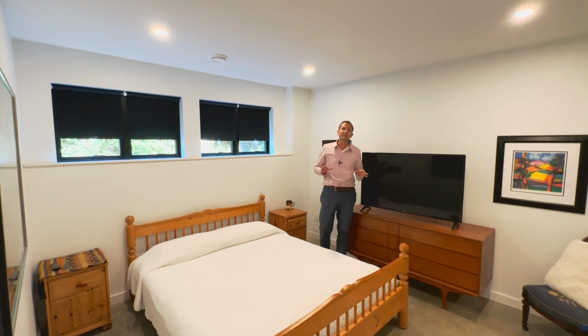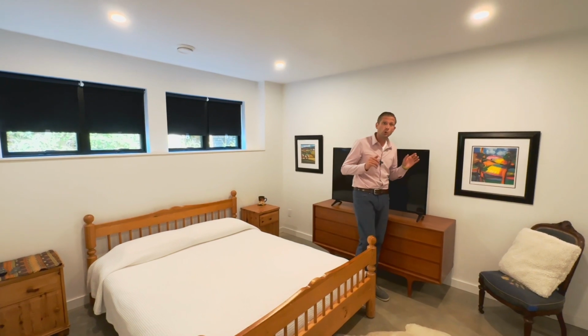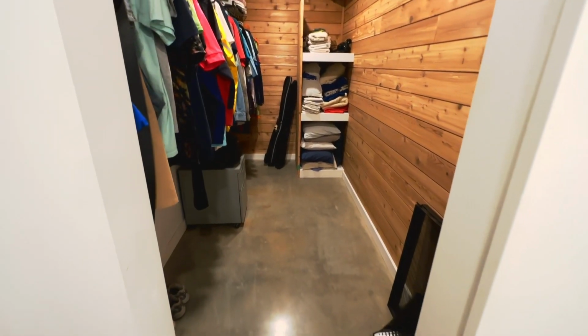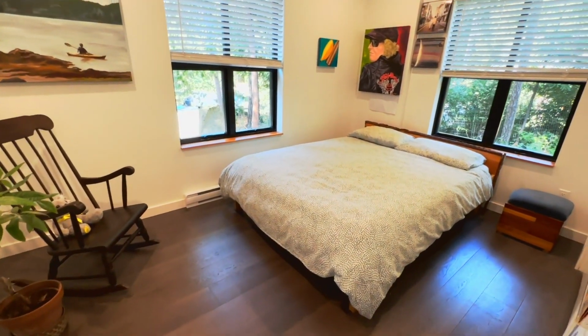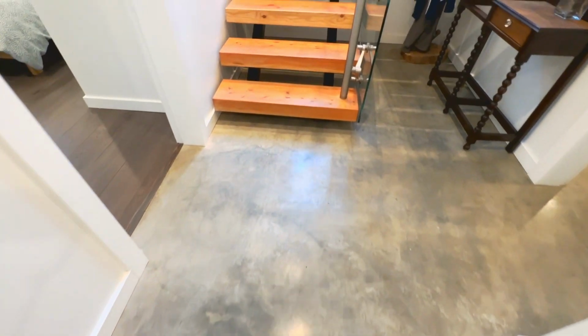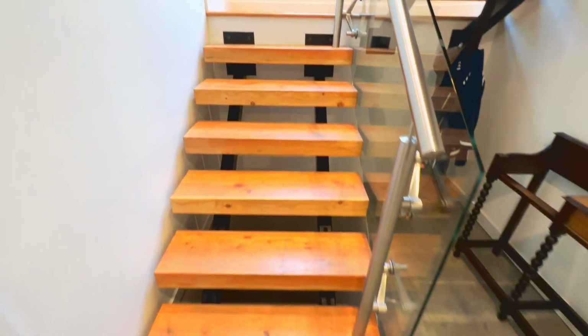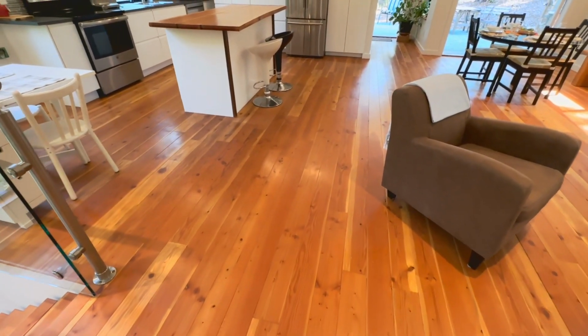The bedrooms are really spacious, and the primary bedroom has a massive cedar-lined wardrobe closet with wood milled directly from the property. The lower level has gorgeous polished concrete floors with a beautiful natural tonal variation. The upper floor has fir flooring milled directly off the property.